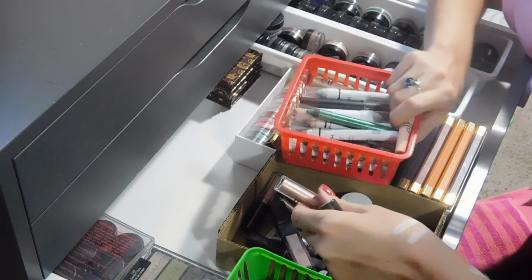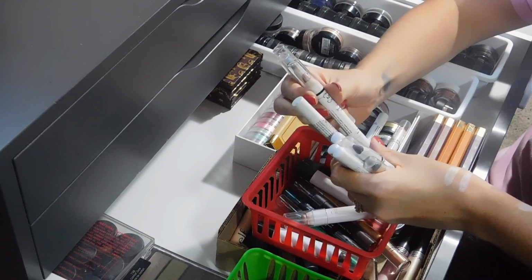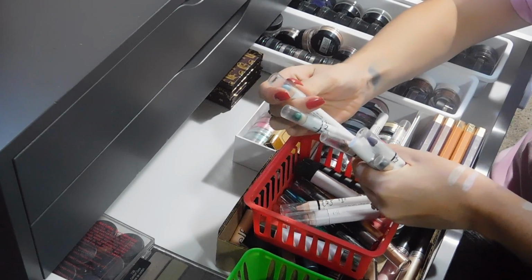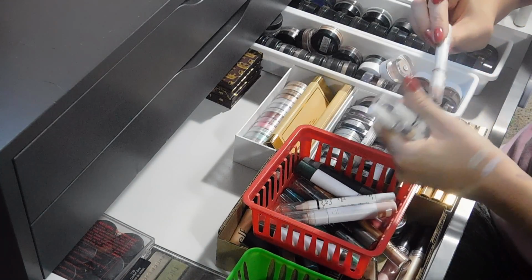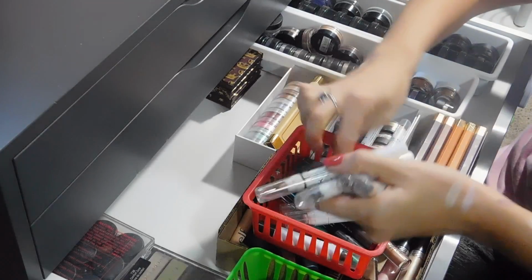Oh, and then I have my e.l.f. liquid shadows that I use all the time. They're probably the oldest. Yogurt is not old. Rocky Mountain Green is super old. Baby Blue is old. French Fries is old. Strawberry Milk is old. Pure Gold, old. Pretty much all of these except for this and milk.